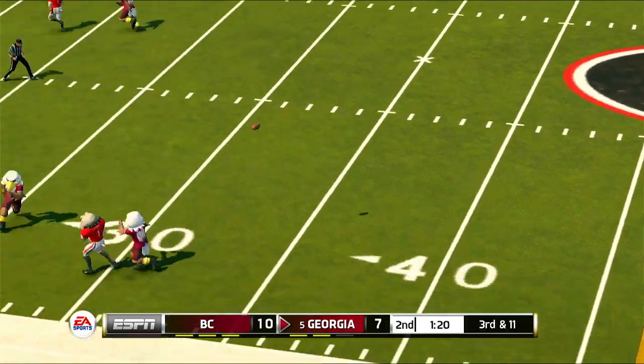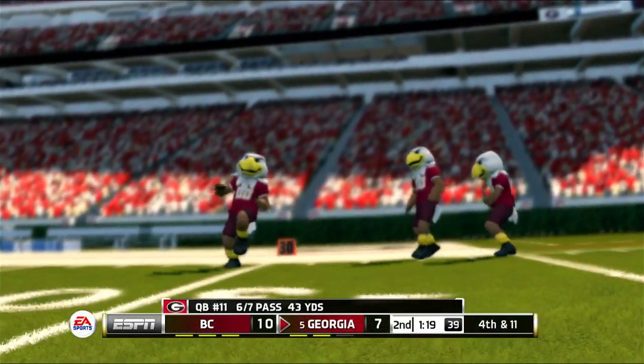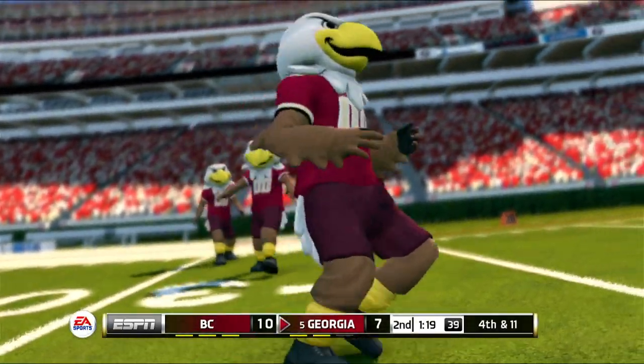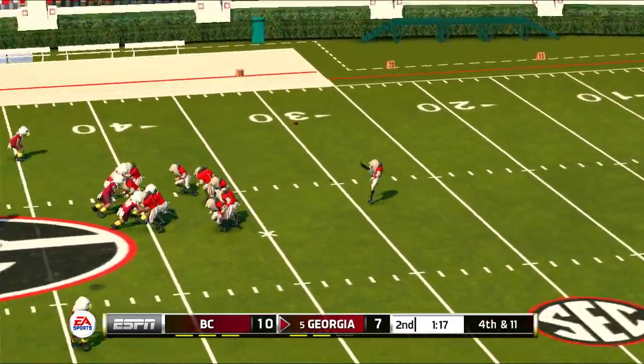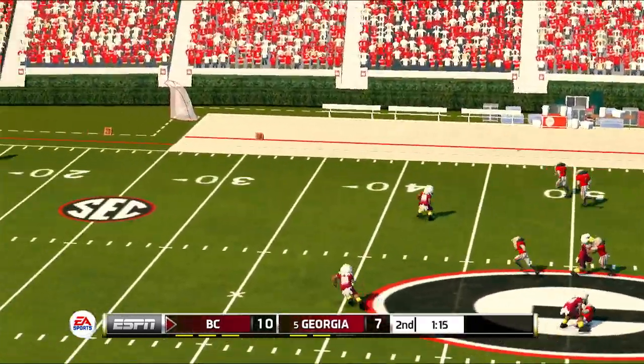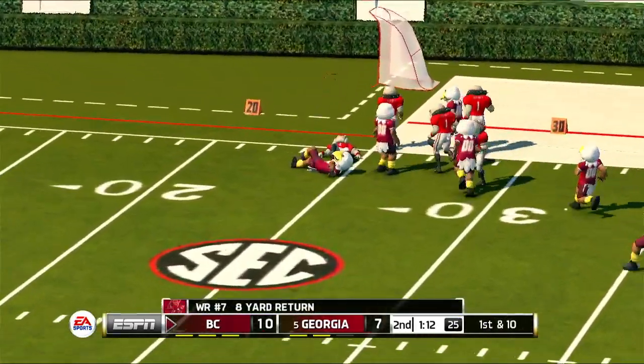He wants it all, going long. Can't pull it in. They're going to be forced to punt it away here. Yeah, they just couldn't connect on the pass there. That was a very good stand by this defense. Everybody up close. It looks like they're coming after this kick. He's tackled at the 24.